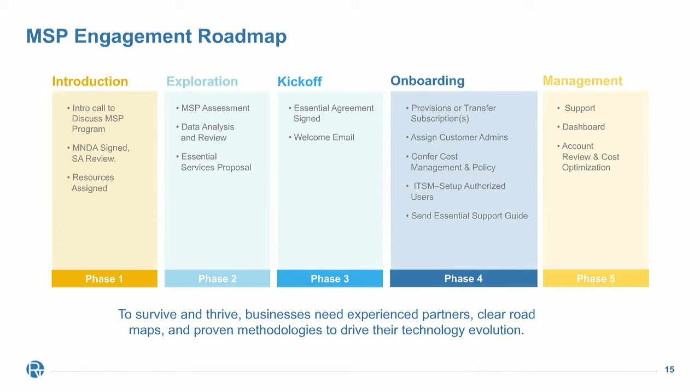So, when we do an MSP engagement, we have a roadmap that we really focus on, and it's broken into five different stages. The first two stages are really around the introduction of the customer themselves, working with them and aligning with the customer, making sure that they are a right fit. Does Razer's services match the problems they're currently facing, their pain points, and all of those elements today that would make a good relationship or a right fit for managed services. From there, we explore with MSP assessments, reviews of data, as well as building essential proposals and things like that.